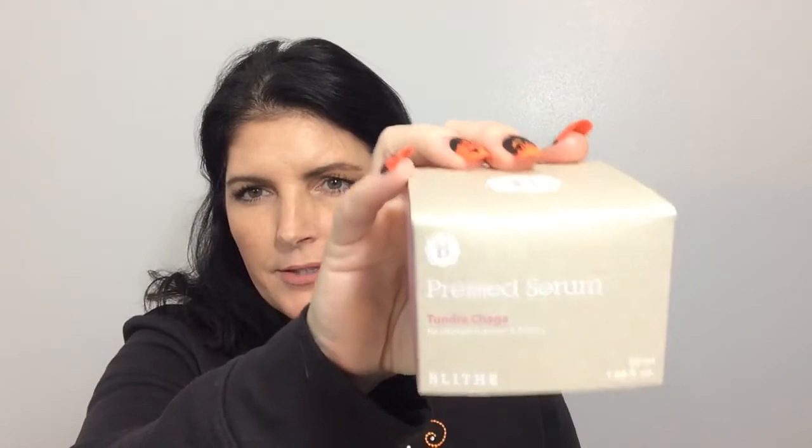Is that the way you pronounce it? BLITHE pressed serums. And this is the Tundra Chaga pressed serum. It says it's a hybrid serum and moisturizer, so you can use it in place of a serum as your moisturizer. I use it in addition to my moisturizer. So I use this as a serum, and then I go ahead and put my moisturizer on.